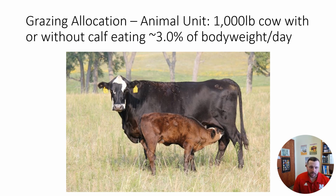We do a lot of these grazing allocation calculations through the concept of the animal unit. The animal unit, or AU, is a 1,000-pound cow with or without a calf who is eating roughly 3% of her body weight per day. You're able to calculate this to give you the pounds of forage needed by an animal, which you can then use to calculate how many animals you can stock within a certain area, because you know how many pounds of forage your land is creating.